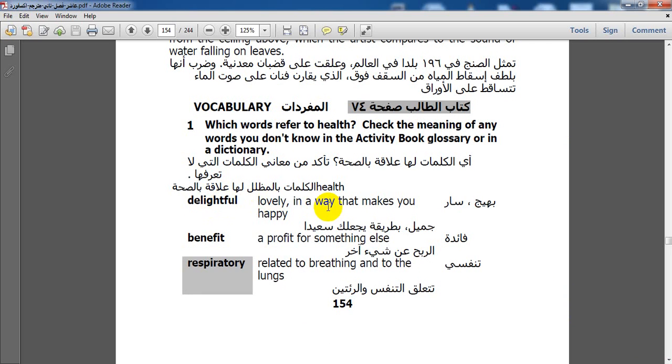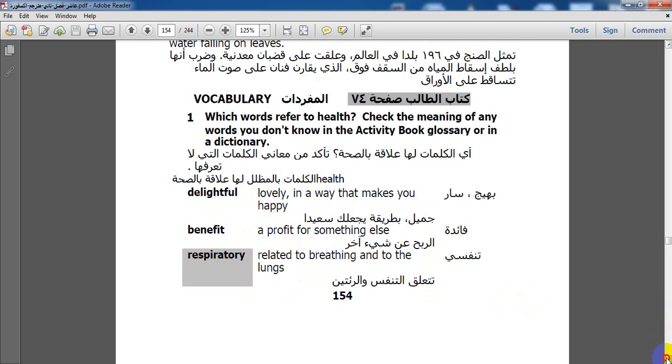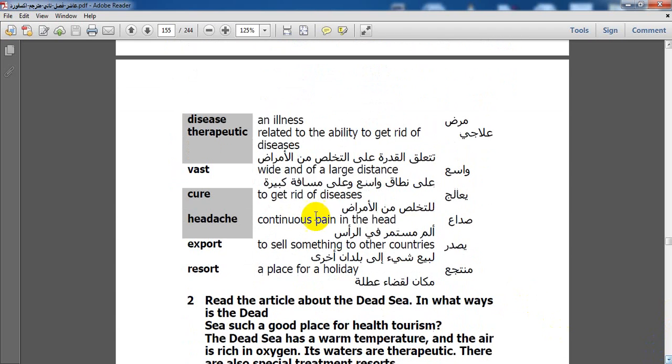Delightful, lovely in a way that makes you happy. Benefit, a profit for something else. Respiratory, related to breathing and to the lungs. Therapeutic, related to the ability to get rid of diseases. Vast, wide, and of a large distance.